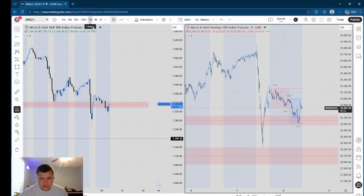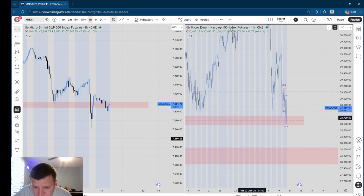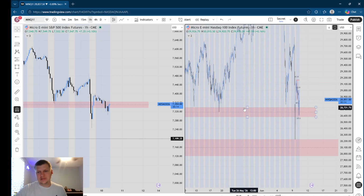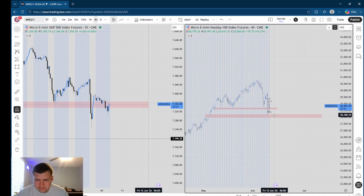Yeah, I'm looking at levels. I'm looking at these support levels honestly, because I don't really see anything else other than just basic support resistance today, and then a gap lower. That's it.